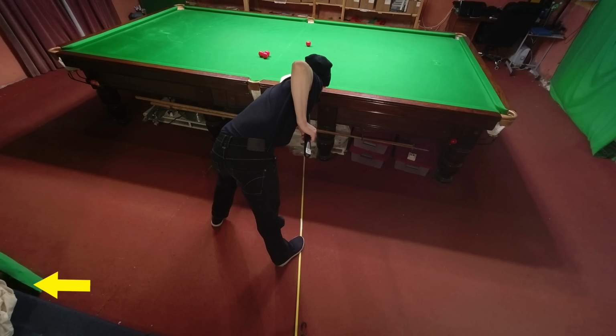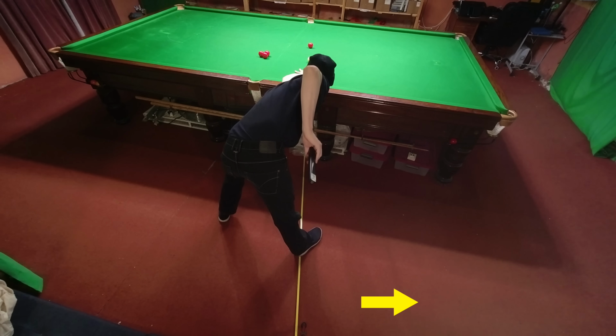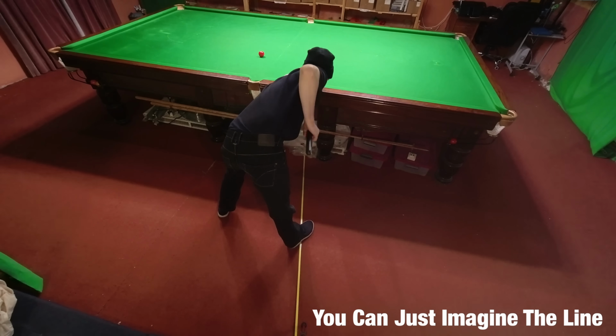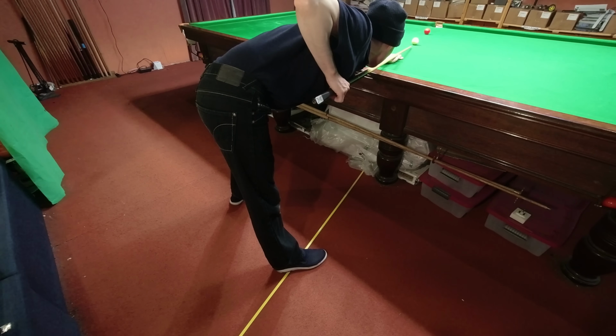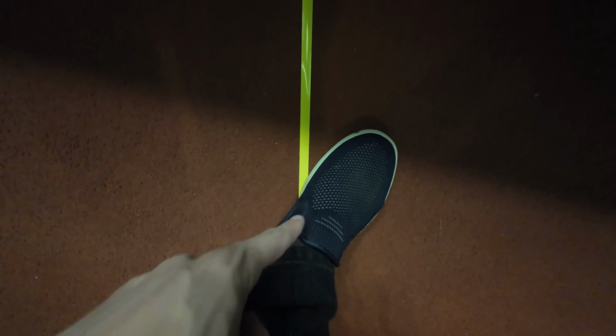All you need to do is find the right place for your foot, and the way I'd suggest you do this is just moving it to the left or the right of the line until you find exactly the right place for you. Eventually you'll find a position to stand in where it feels effortless to pot the ball and like it's the easiest thing to do.